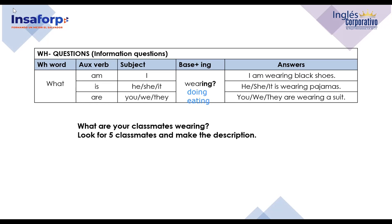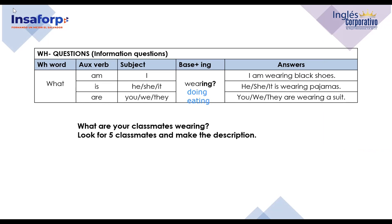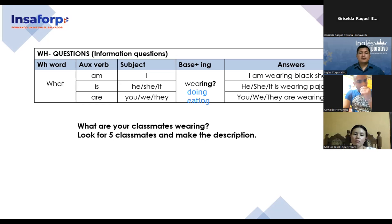What else? Shirt. Very good. And a shirt, right? Or t-shirt if you want. Very good. Okay. So this is the way I use this one. The idea again is to talk about clothes because that's the vocabulary we have.